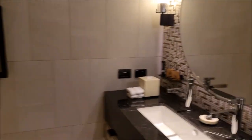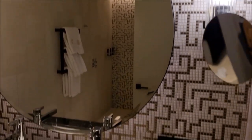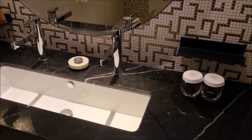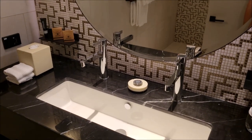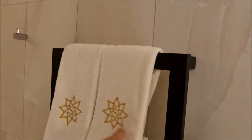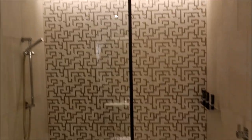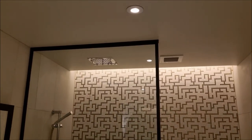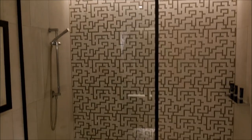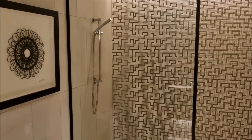Anyhow, we go around a bit further. We come into the bathroom. The bathroom's massive. Huge mirror, double sink. Lots of free stuff for us to take. Little makeup mirror there. I like the star on the towels. It looks really nice. Huge rainfall shower head. Massive shower. Plenty of room in here. Plenty of room.